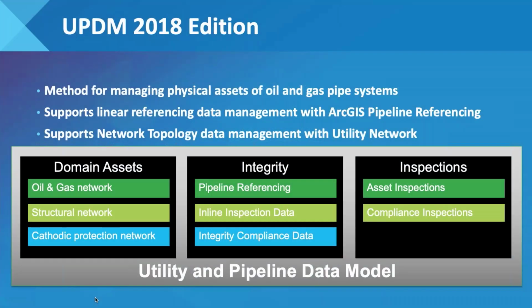But if you were to open up a pipeline data model like UPDM, like the 2018, now the 2019 edition, soon to be 2020, you will find those core information models inside of here. Right? So if you look closely, you'll see the pipeline referencing model sitting inside the integrity. You'll see the domain assets sitting inside the oil and gas network and the structure network. So these core information objects sit inside the much larger data model.